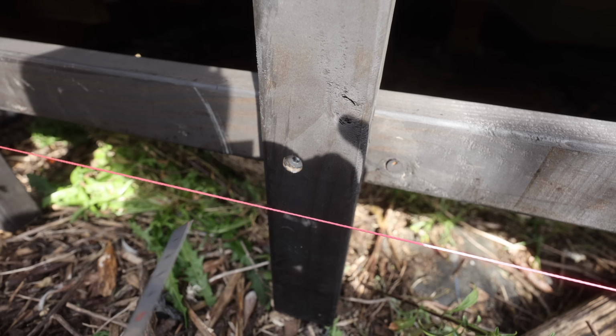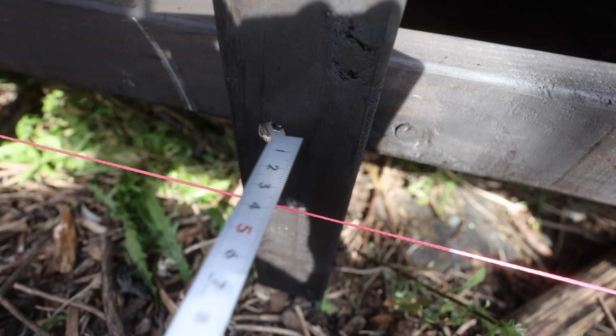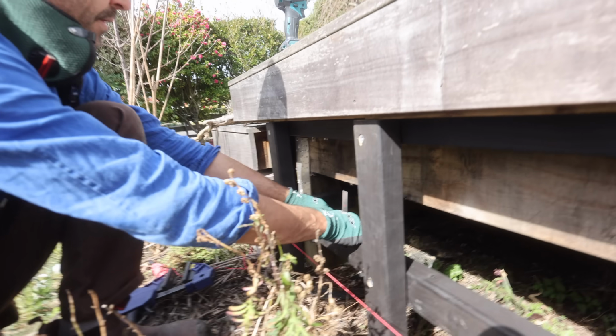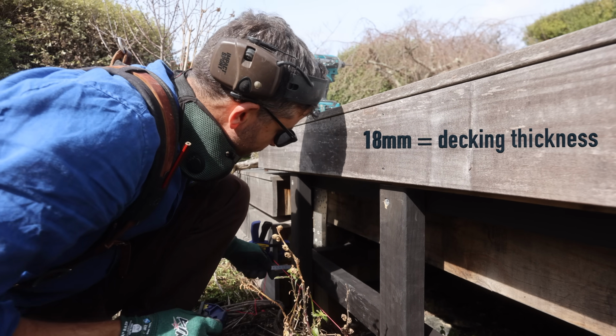Now that we have our string line set up, we've got a gap here that's 29, but we want it to be 18. So we work our way along, moving the frame until we get our 18mm gap here.